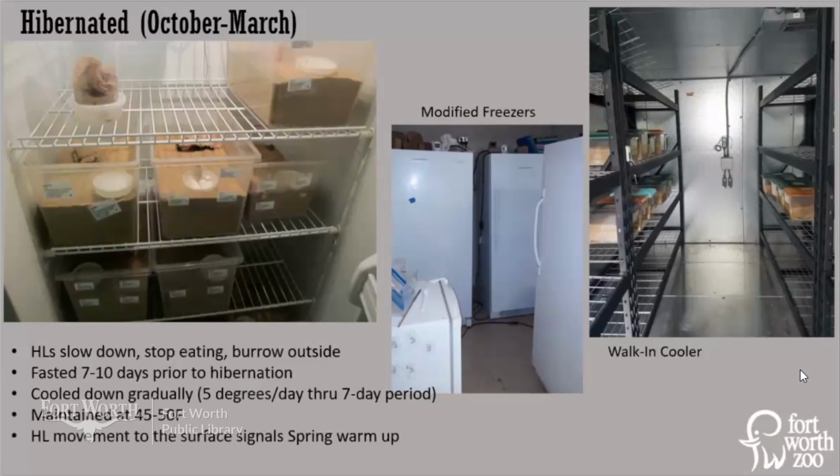Once spring comes, those horned lizards will start to move around on the surface. We know that they're getting ready to wake up, and so we'll start to reverse the process and bring those temperatures up. And it's really cool because horned lizards that have been born in captivity will naturally wake up the same week that the horned lizards in the wild are waking up. We had that happen at our reintroduction sites. It's just like this internal clock that tells them, okay, it's time to get up despite what the temperatures may be. It's kind of cool.